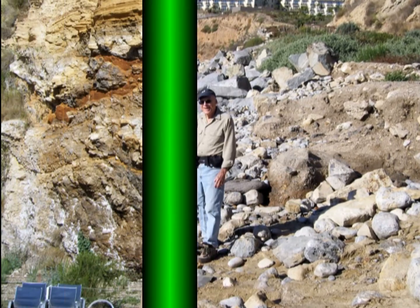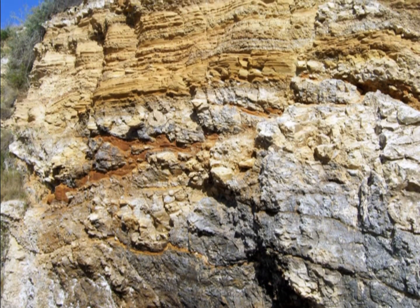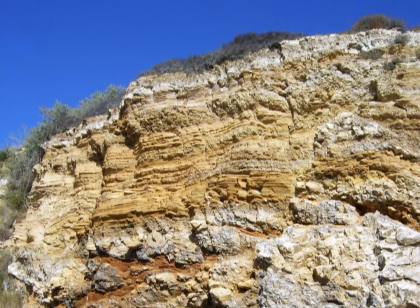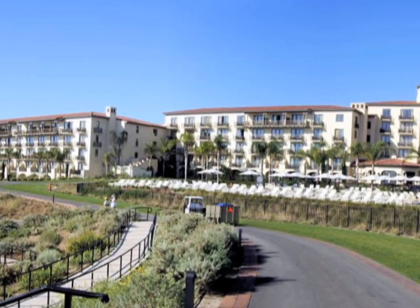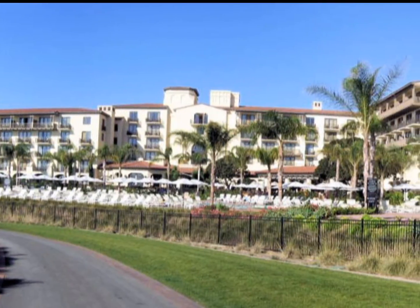We also noticed these interesting rock formations along the seaside cliff. And there are areas that are still moving down towards the ocean. Actually, a lot of these Palos Verdes areas are quite unstable. We thought we'd make our way back down towards this resort area. And on the way, we were greeted by another flock of seabirds. We found this to be a very extensive resort area with several swimming pool areas, restaurants, and so forth.